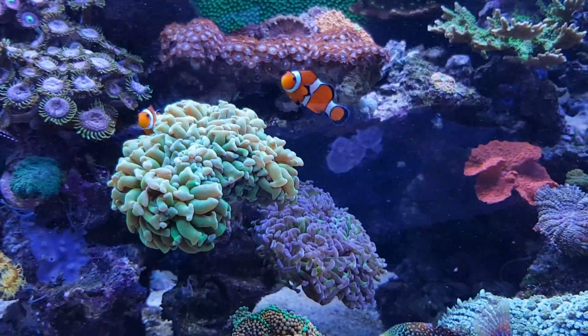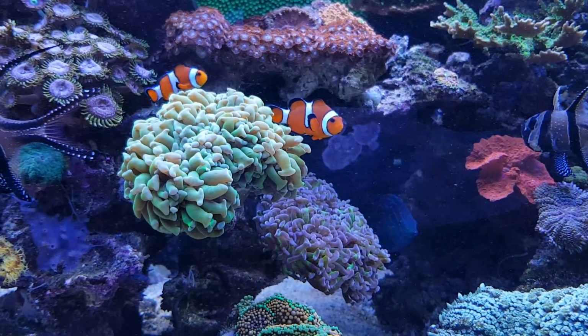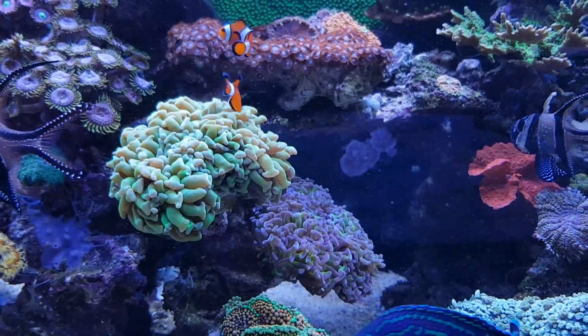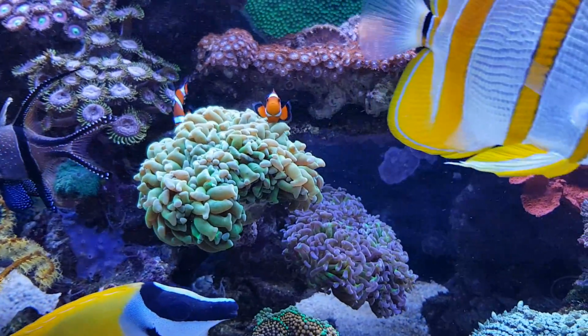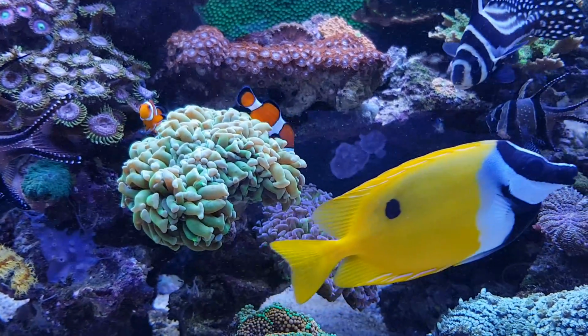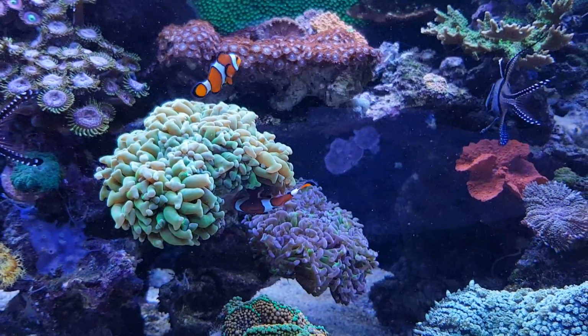So yeah, they feed on pretty much mysis, other kind of meaty foods. So really quite easy. You can also feed them flakes. They feed easily. They are not hard to keep. So they're small, so you can keep them in a relatively small tank. They will stay small. So that's it.